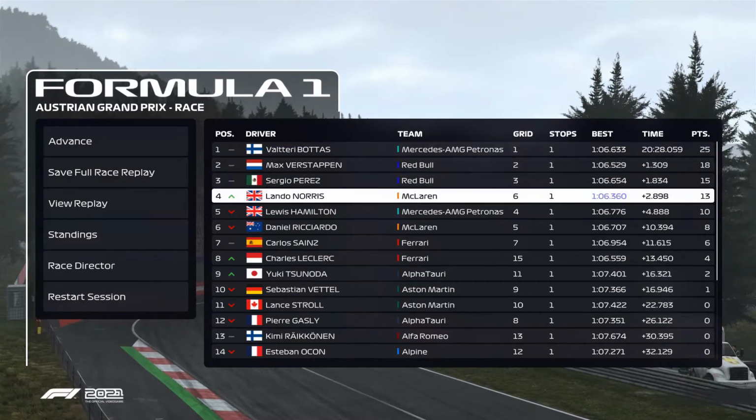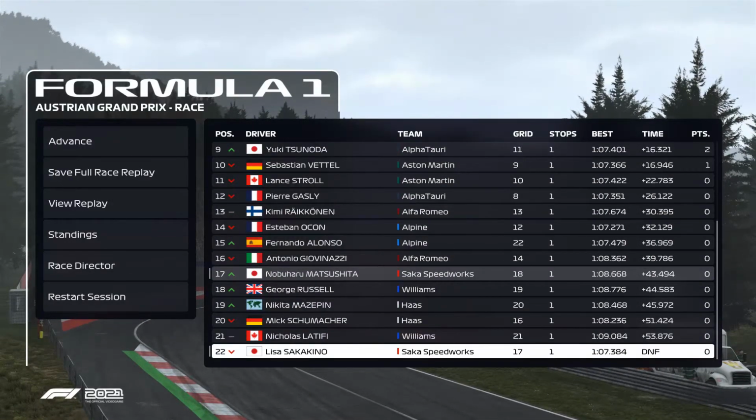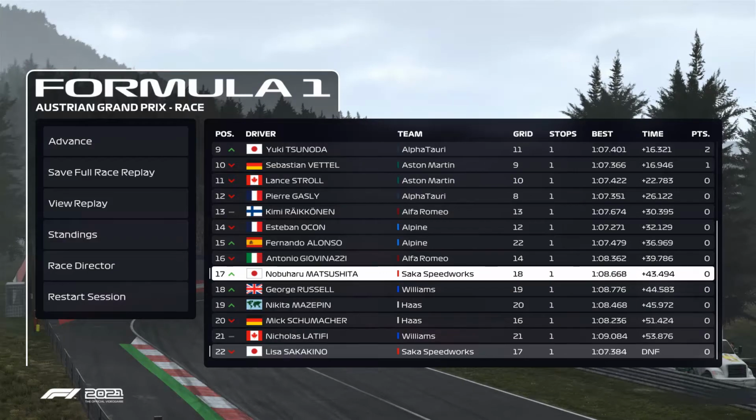So there's your running order. Lando Norris with a 106.3 fastest lap. We got 107.3, so a second off of the fastest lap. Nobuharu ended up coming in 17th.